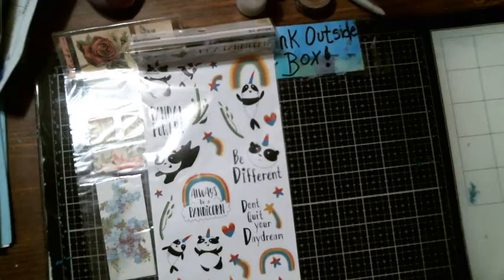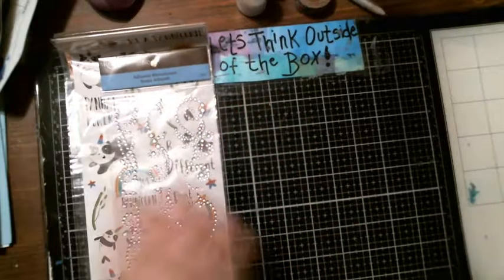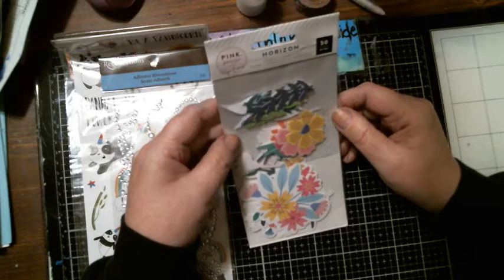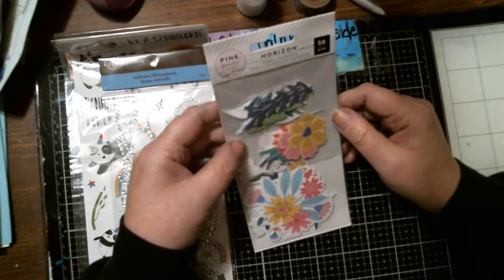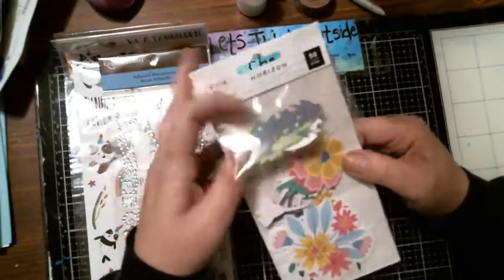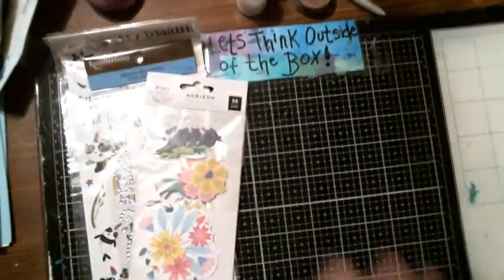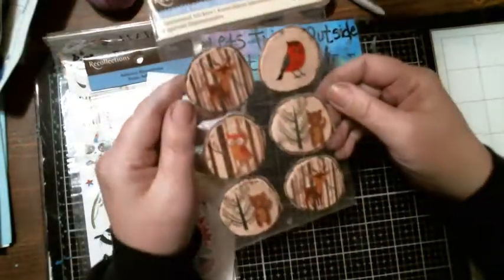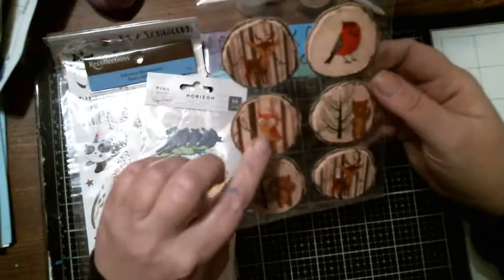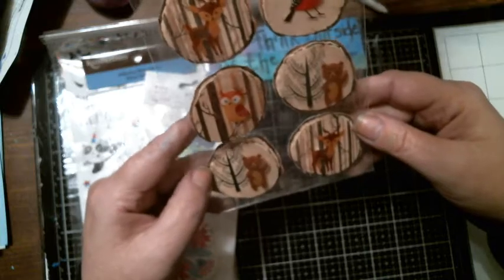And then we have, ooh, we got some bling. Nice. And then we got some pink pastel die cuts or embellishments they're calling them. So we got some leaves and some flowers, and they're pretty. Ooh, look at them. Oh, them are cute. They look like they're on a piece of wood. Got a reindeer, a bird, and an owl, and two deer and two bear. Them are cool.